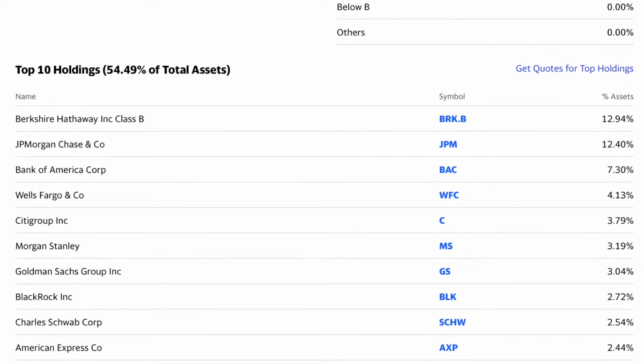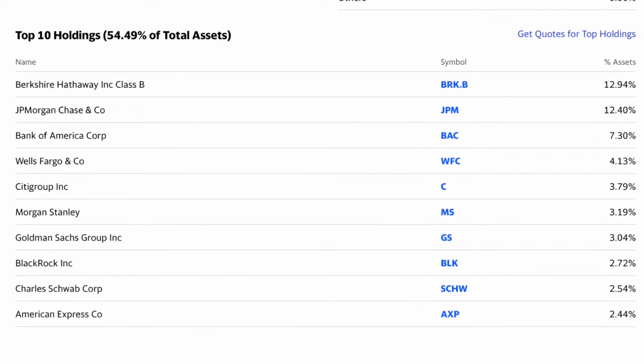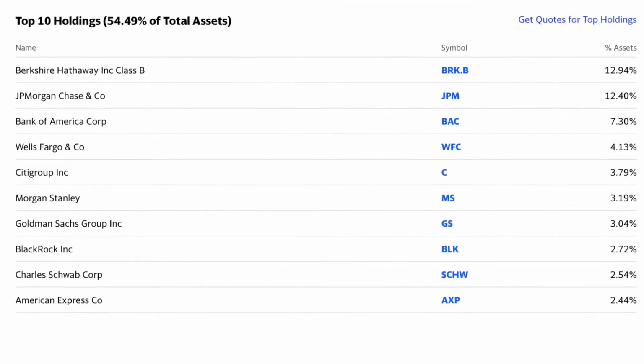are some of the stocks that account for 55% of this ETF. Some of the big ones are Berkshire Hathaway, JP Morgan, Bank of America, and then you can work down the list and find some smaller weighted stocks like BlackRock, Charles Schwab, and American Express.